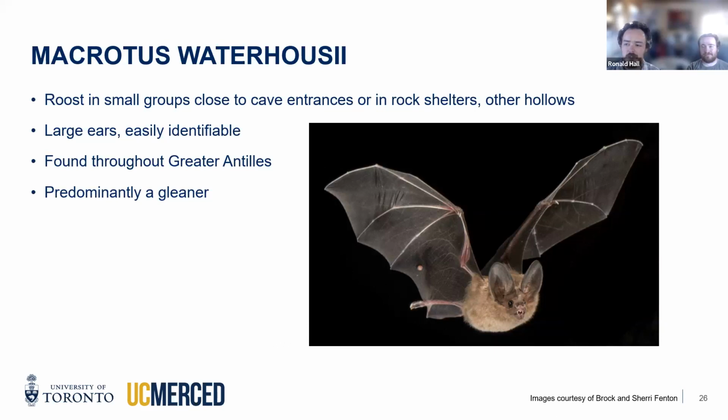And these guys are predominantly a gleaner. What that means is, unlike a lot of these other insectivorous bats that we've talked about that fly around in the sky and catch bugs, these bats listen for insects making noise on leaves, so crickets, katydids, and things. And when they hear that, they can home in on where that insect is calling from and go scoop them up. So they don't echolocate as much flying around. They are more of a wait and listen predator.